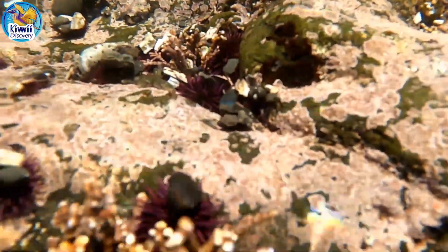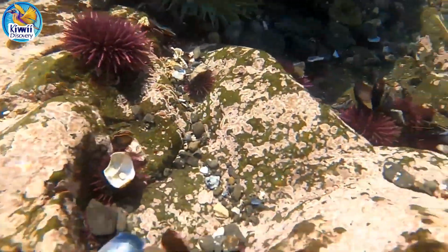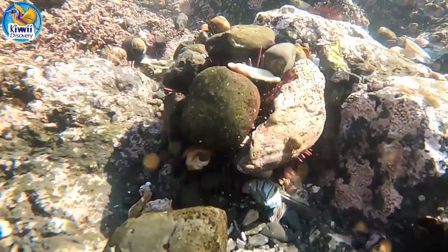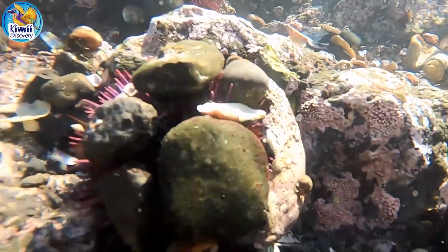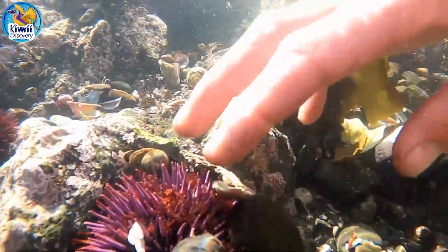They require clean, oxygen-rich water and often inhabit hard surfaces like rocks, coral, or artificial objects. These factors provide sea urchins with food, shelter, and suitable conditions for growth and development.